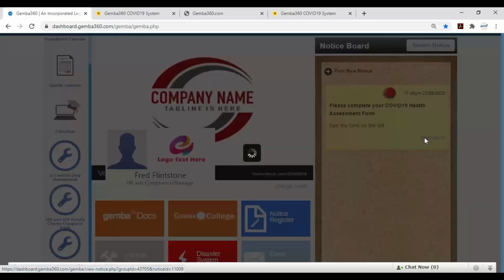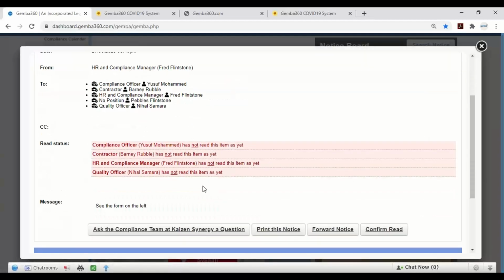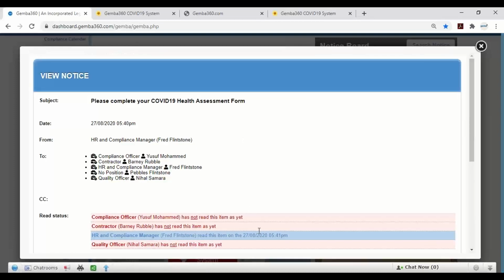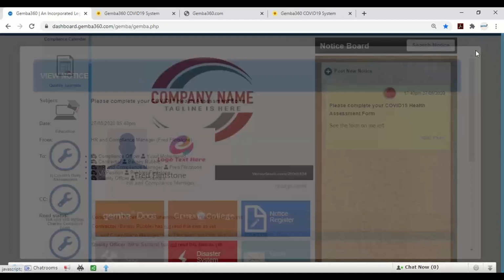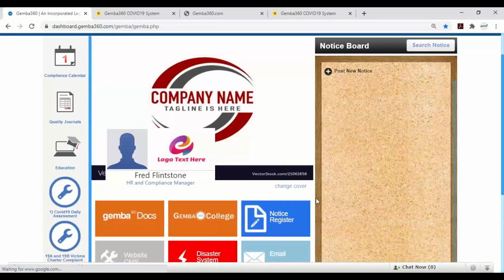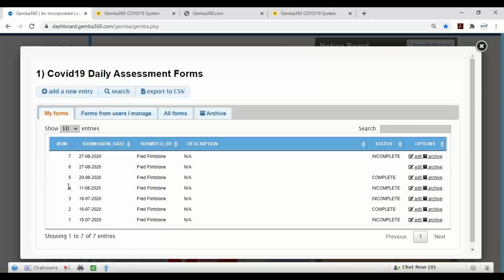When I go into this form, it will tell me, okay, who's actually read this and who has seen it. Now, the great thing about this is that when I log in and I can click on confirm, it'll actually give me the date and the time that I've actually read this. What it'll also do when I refresh the screen is that it'll disappear off the notice board, and now it's going into the notice register. So I can actually see who's actually read this and who hasn't. It will then prompt everybody to basically go in and complete their form.